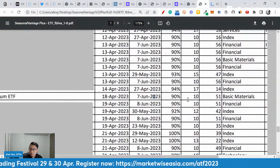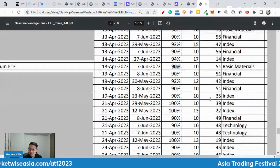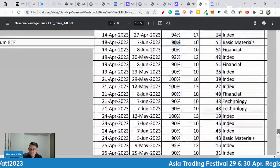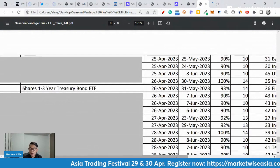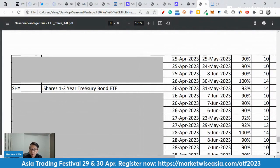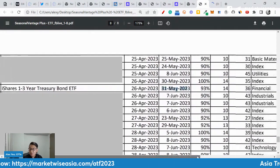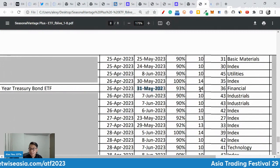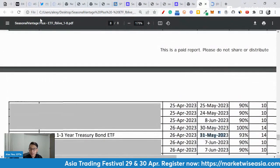For the past 10 years, 90% of the time it is positive, 51 calendar days. Something like that, you get it in the report. And also, for example, the treasury bonds towards the end of April, 26th of April until 31st of May, about 1 month, a golden period. For the past 14 years, 93% of the time it is positive, 36 calendar days. So you can see over here.